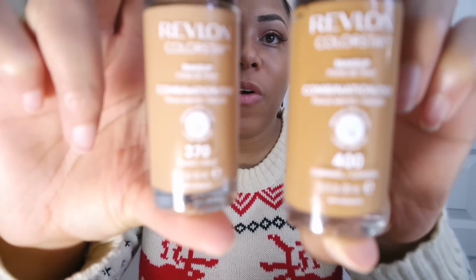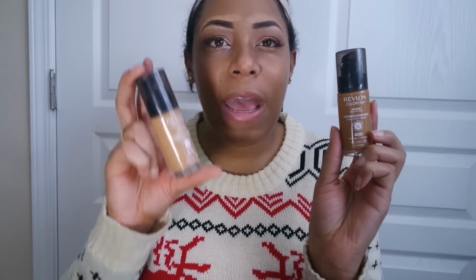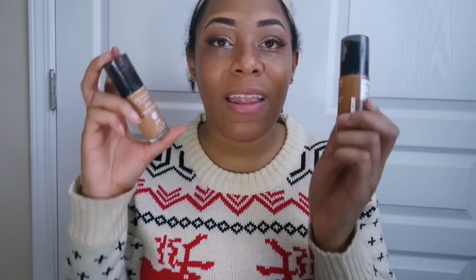As I said in the intro, I'm using a combination of the caramel and the toast shades to come up with my perfect shade match. I just felt like caramel was too dark and toast was kind of too light. So I think combined they're perfect. I'm going to use more toast in the lighter areas of my face, around here, at my top, and then caramel around the outer edges of my face. I'm going to use my beauty blender. Of course, it is very damp right now.